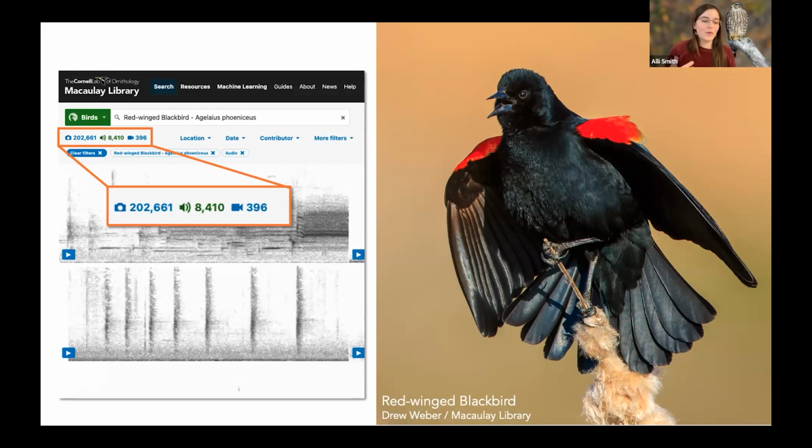All of the sound recordings that we use to train Merlin come from the Macaulay Library, which is where your photos and recordings get archived when you submit them to your eBird checklist. So we're very thankful that over 8,000 recordings have been submitted for this species, because for a bird with this dynamic of a voice, we need those recordings to be able to train Merlin to be accurate enough.